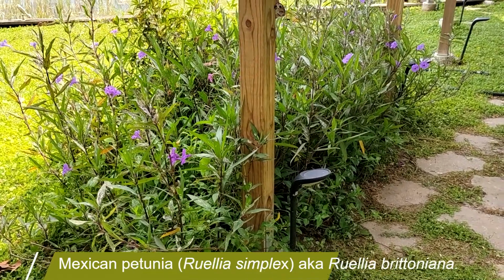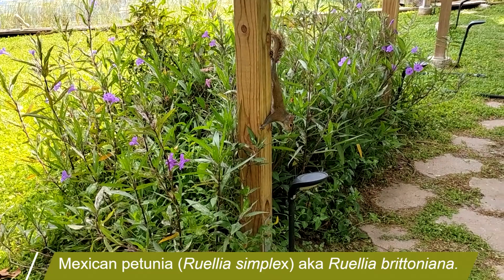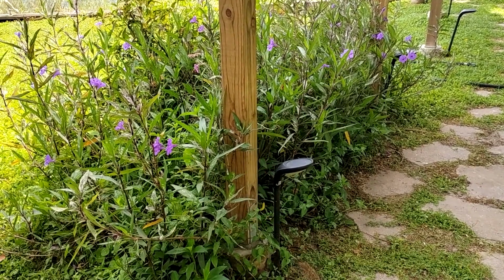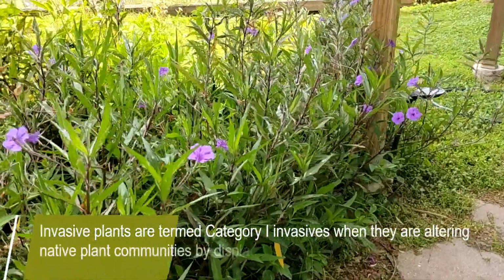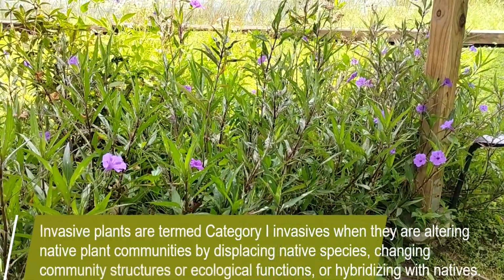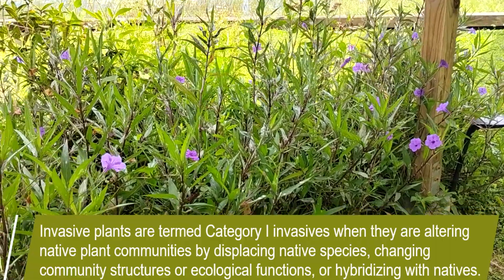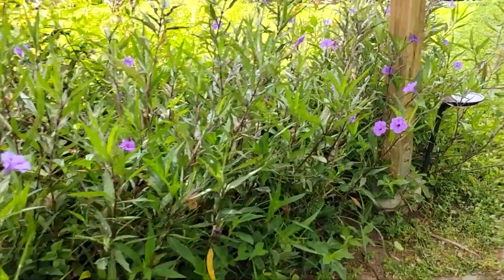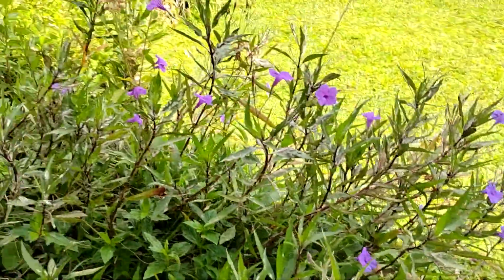This is Mexican Petunia. It's a non-native invasive plant. It's listed as a Category 1 invasive, yet every store sells it. Every nursery sells it. This was here when I moved in. It has attractive blooms. I can keep it in bounds by mowing around it, so I've just left it.